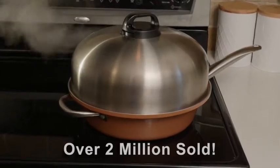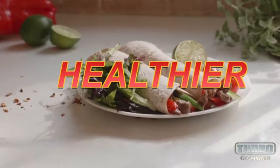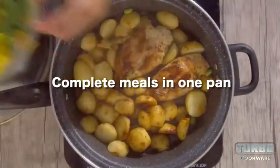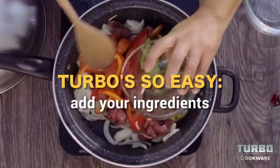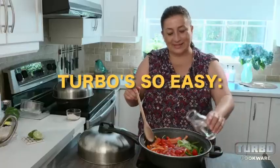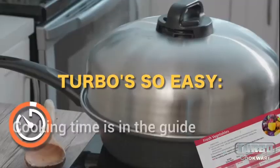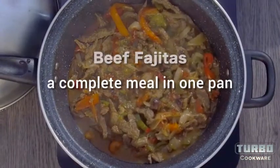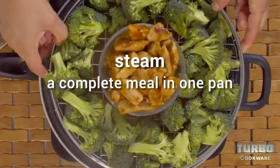With the turbo cooker, cook faster, tastier, and healthier. Turbo's patented steam cooking system allows you to cook complete meals in a single piece of cookware. Watch this, guys. Half a cup of water. Fry, boil, and steam in the same pan.